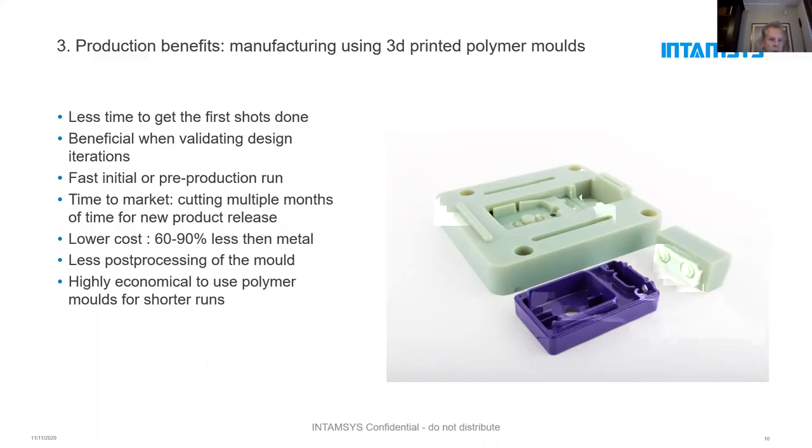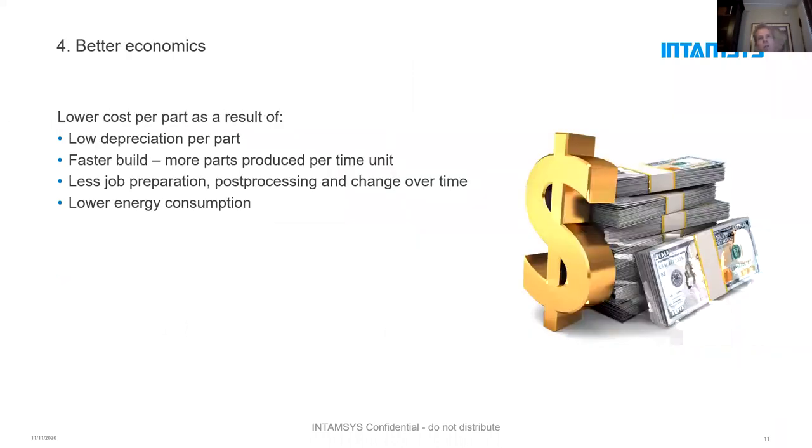These shorter runs are definitely to be considered. Better economics, we touched upon that. Another benefit, low depreciation per part. The equipment is by far not as expensive, so you're not going to depreciate so much. Faster build, if you can produce more per time unit, you get more output. That means a lower depreciation, so your depreciation per part is definitely more beneficial.